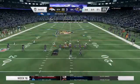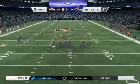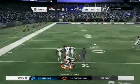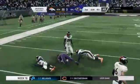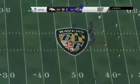Here's 2nd and 8. Strong right. Set up. They go play action now. Jackson. Looking left side, and it's complete. And they're going to have this across midfield and inside the 45.